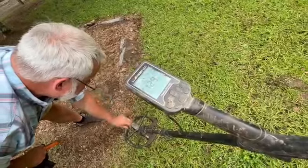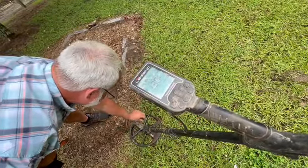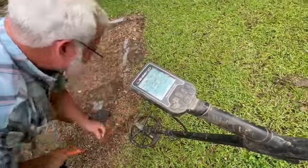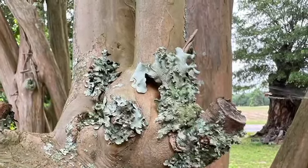There's a foot deep. That's 10 inches, which is 40, about what it was. 35, 35. That didn't change from 35 to 30. 35. Yep.